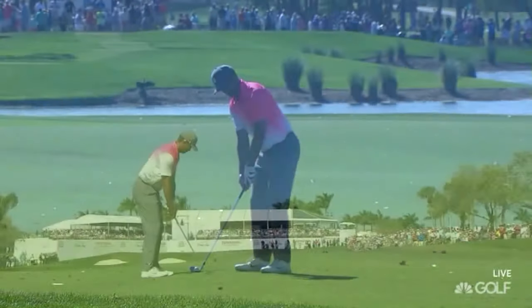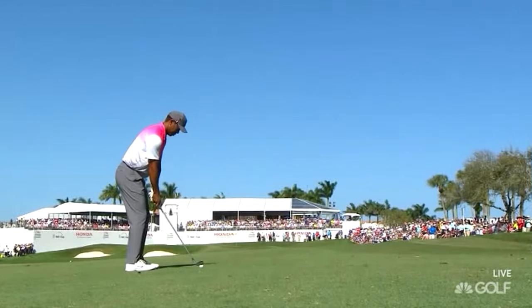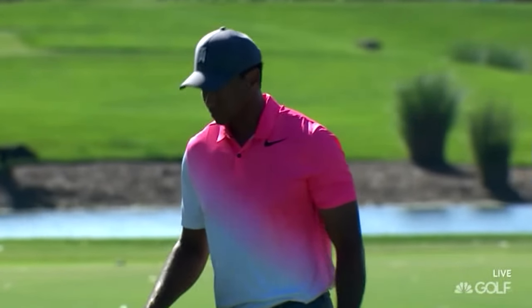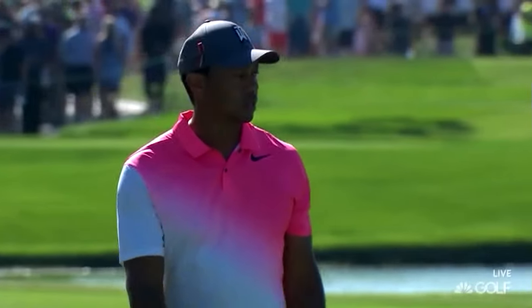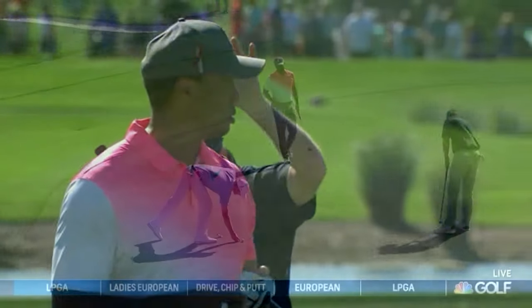Probably a little chippy 8 for Tiger. Definitely a fade. Hold it against the wind. So cuts it, and it should come back. So Woods will have another look at birdie. He's got 1 today to go along with a bogey, which happened at the 2nd.